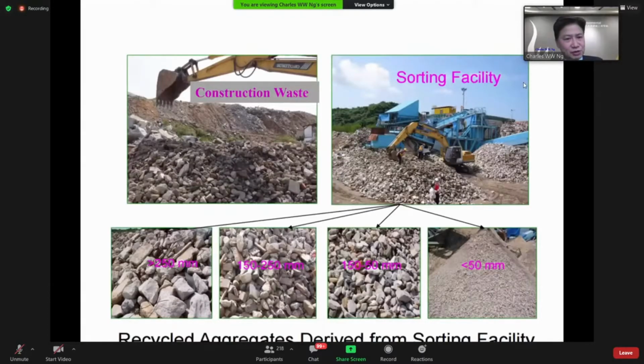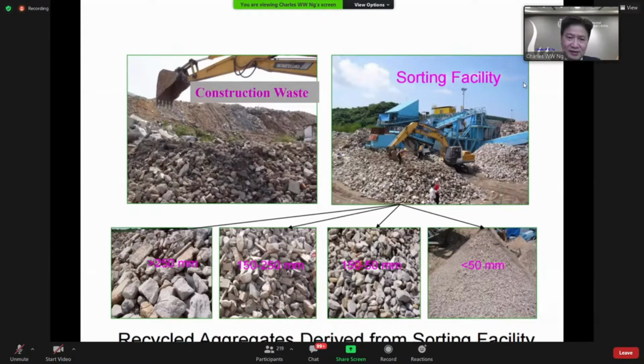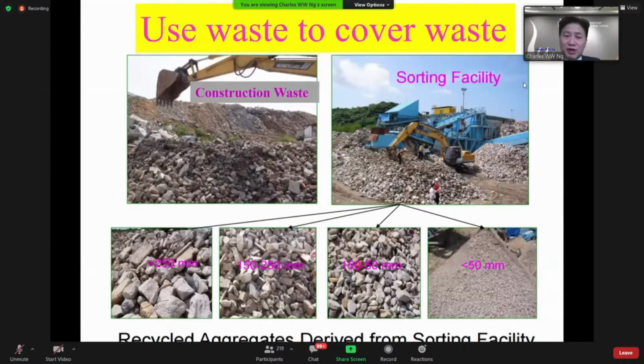Can we consider using construction waste again? Okay, recycle them, put back as a landfill cover. So let me repeat. Can we use concrete construction waste, break them into different particle size distributions, and then put back to form a landfill cover without the use of geomembrane? So to summarize, it is to use waste to cover waste. That's the idea. Very simple.